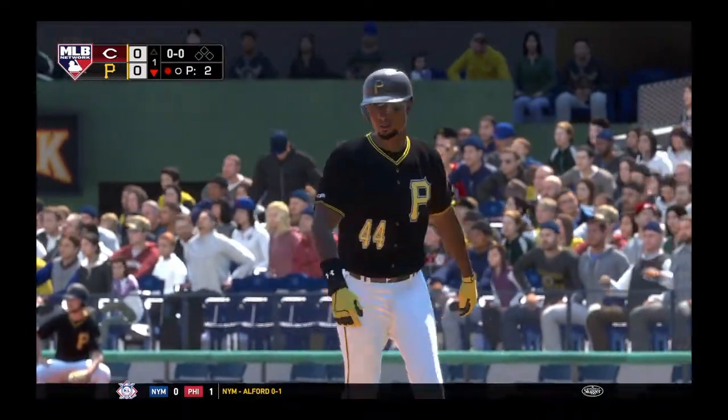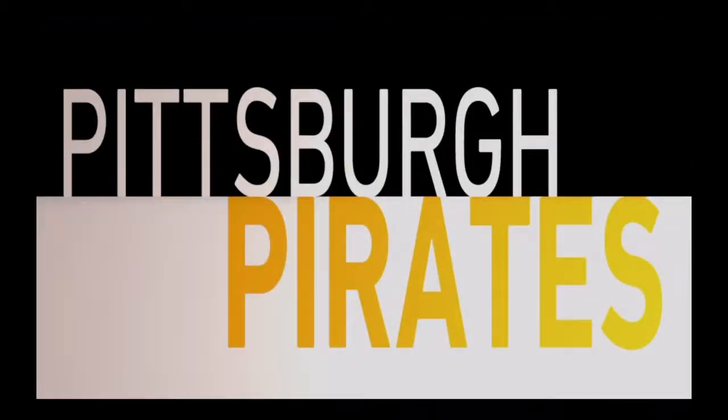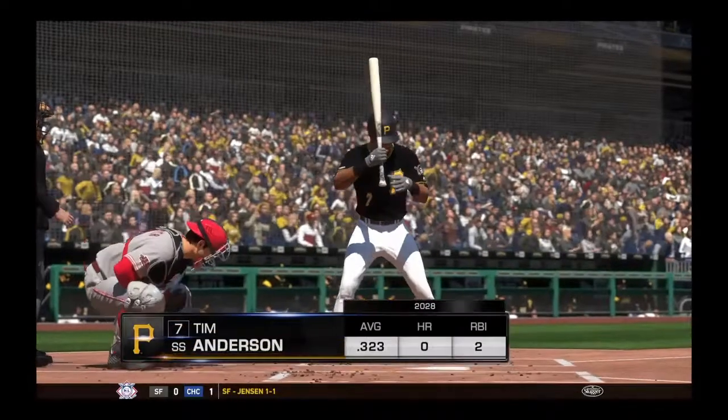Now a moment here at PNC to take a look at the Pirates lineup card in this one. Dero, tell us about this lineup as they try to force a rubber match in the series. Matty, this lineup's got to be willing to adjust. They cannot stay stanch and try to pull everything, or there will be a ton of ground ball and weak fly ball contact. They have to be willing to use line to line to get this done today.